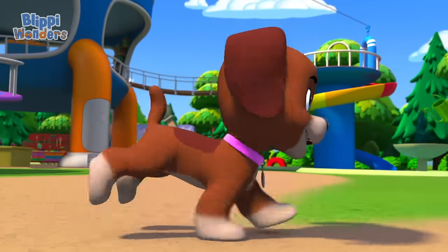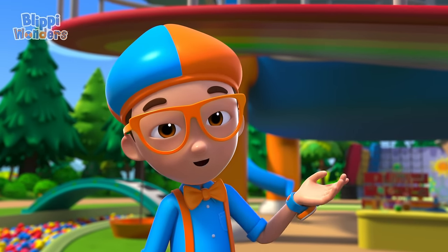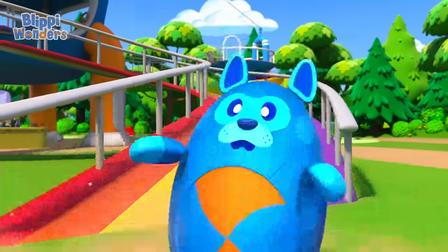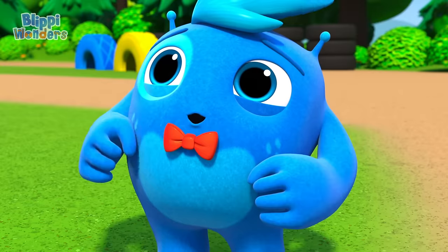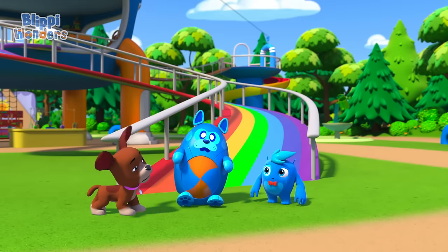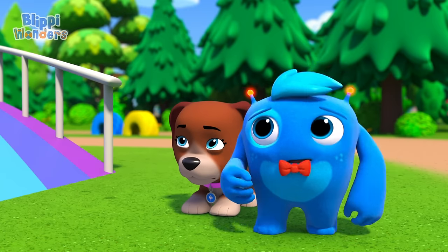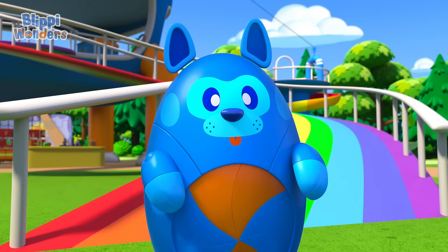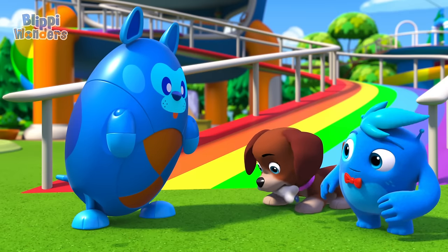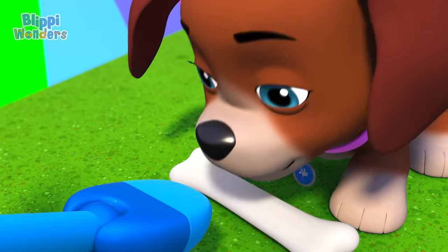Look at how fast Lily's tail is wagging. I wonder, why do dogs wag their tails? Uh-oh, I think Debo's broken. Oh no, Lily's probably scared. Debo, try giving her a treat. Now hold out your paw so she can sniff you and know you're a friend.